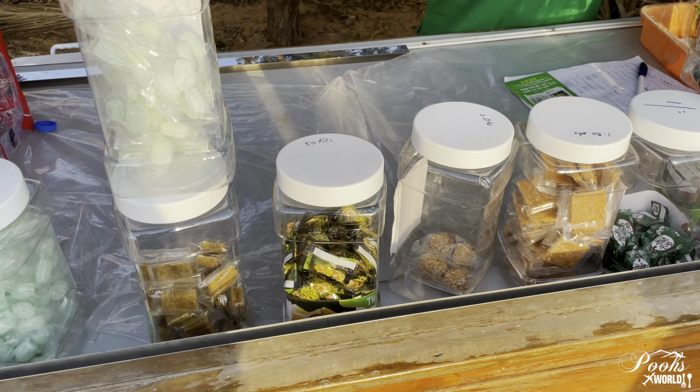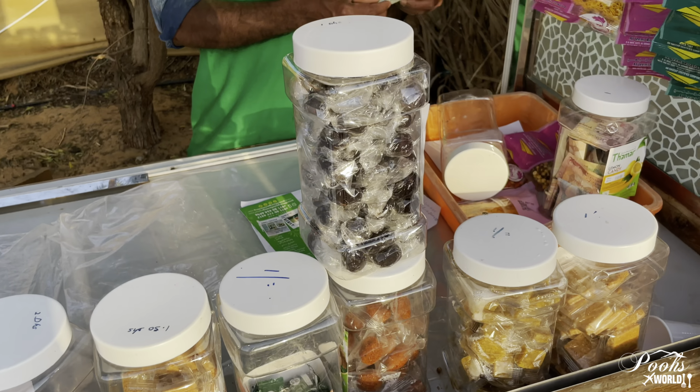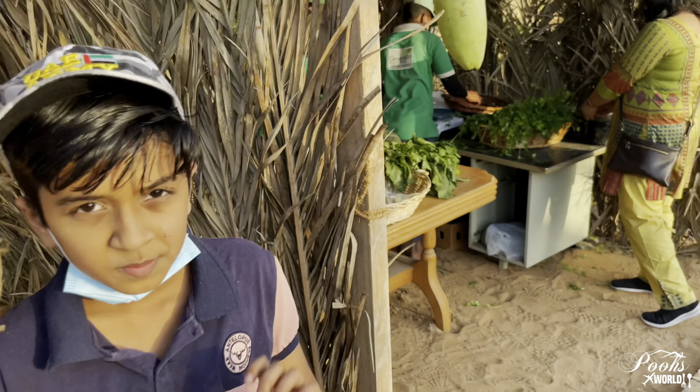You can also buy fresh vegetables from this vegetable market over here, which is plucked freshly from their farm.